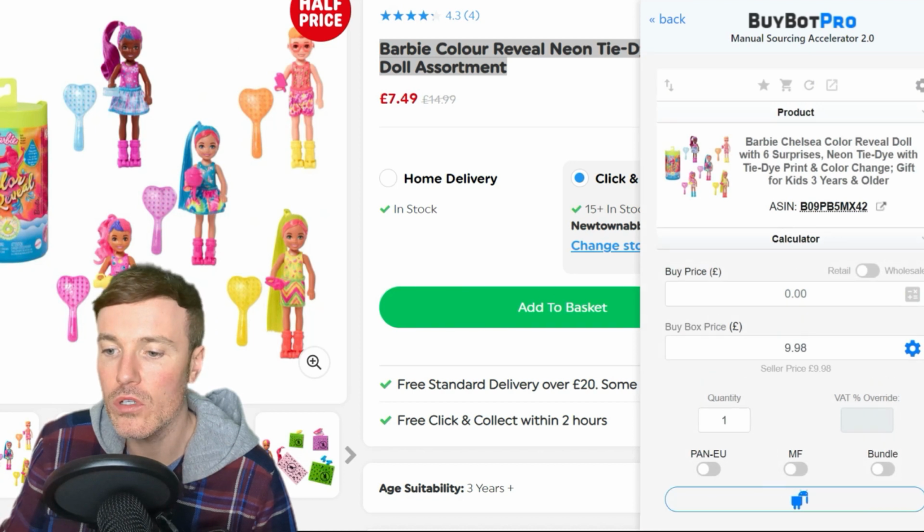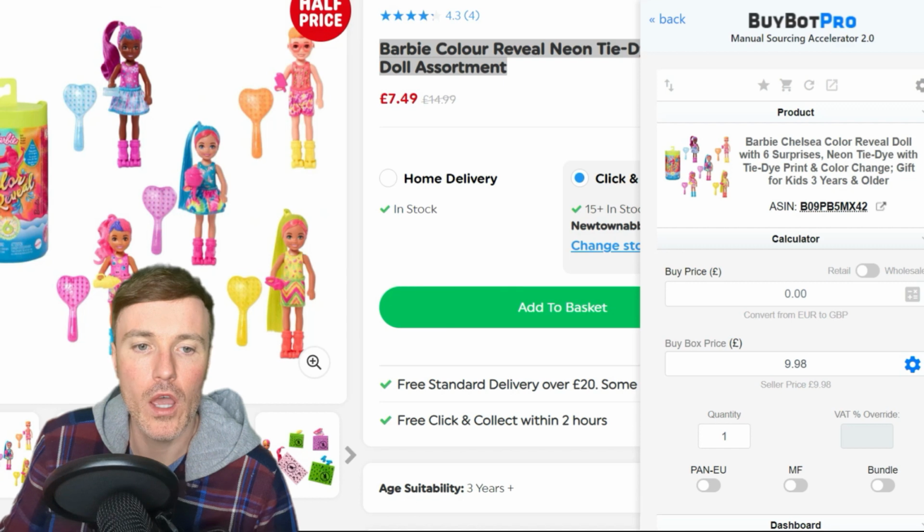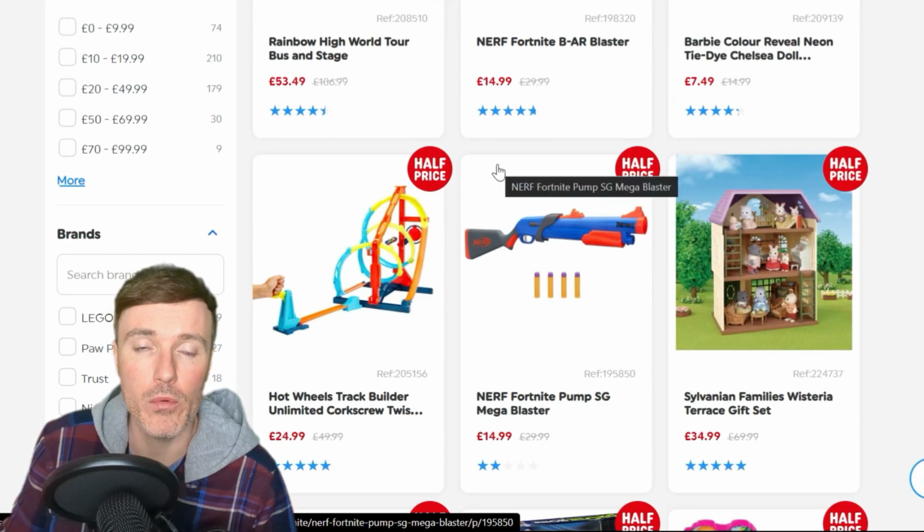£9. It is on Amazon, so we know by $7.49 there will be no profit in that, so I don't bother looking at that. I'm going to start ramping up the speed here. I'm going to rifle through as many as possible. I'll stop it when we find a deal.